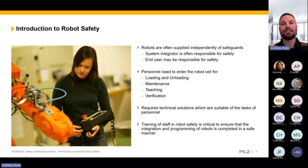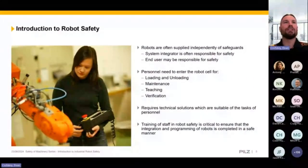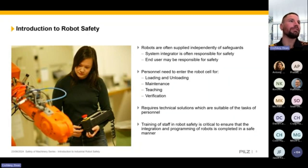The systems integrator, the person integrating, installing, programming the robot application, oftentimes is responsible for safety and the safeguarding measures we implement with our robot application. But the end user also has responsibility for safety of the application, whether that's maintaining the safeguarding measures the system integrator implements, or something as simple as ensuring that a risk assessment is done on the application. Some tasks and interactions for the robot cell or our robot applications, not limited to, of course, loading, unloading, maintenance, teaching, verification.